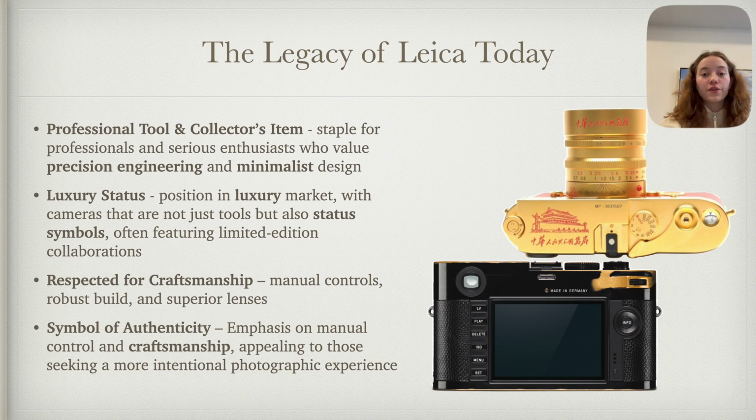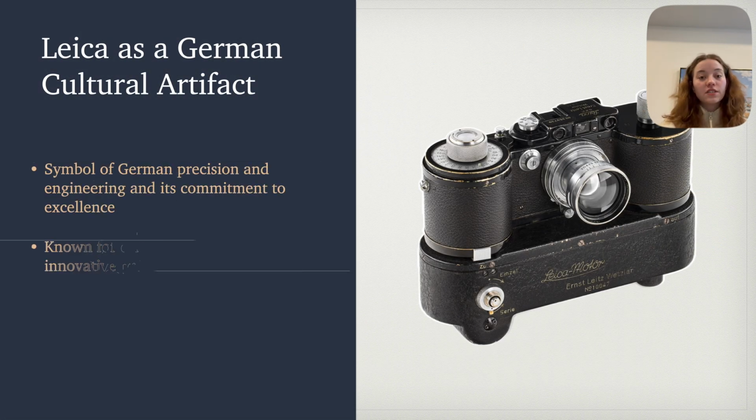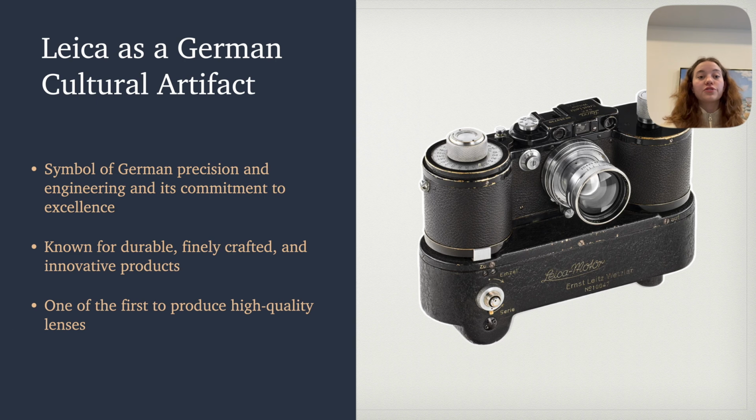I will be concluding everything that we have discussed today for you. So, firstly, I will go through how Leica captures Germany's technological, artistic, and cultural contributions to the world. Its legacy is deeply rooted in Germany's tradition of precision, engineering, and innovation. Leica's commitment to excellence in manufacturing, from producing the first high-quality lenses to pioneering the 35mm camera and the rangefinder, reflects Germany's renowned engineering process.